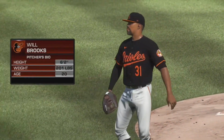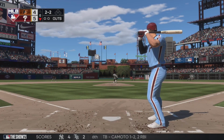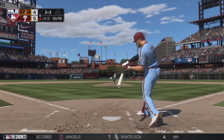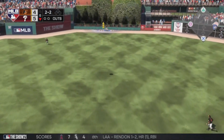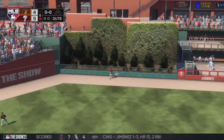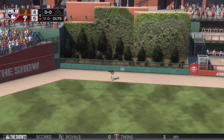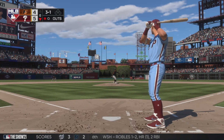The rookie, Will Brooks, is in for the O's, acquired a couple seasons ago from the Cubs in the Anthony Santander trade. His first batter is Bryce Harper, who launches a nuke high and deep into center field. That ball will be caught. That was an awfully close call. I think Will Brooks is awfully relieved that that one did not go over the fence.